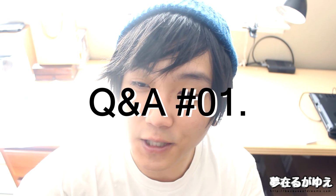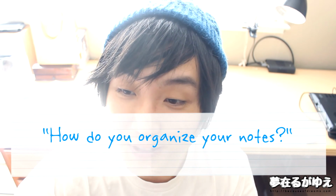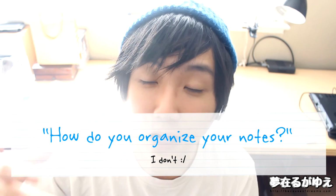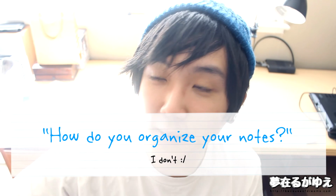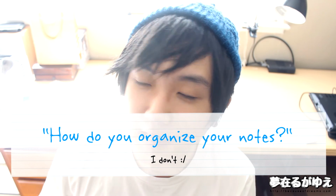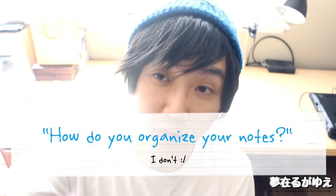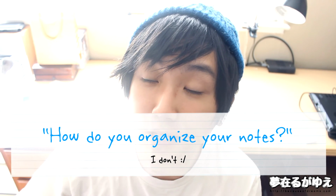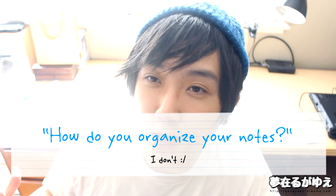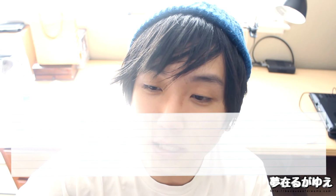Okay, so our first question here is a really simple one. It says, how do you organize your notes? And the answer to that is that I am not a very good note taker or organizer in general. That's not really the kind of student I am, I guess. The only thing that I use pen and paper for in regards to my Japanese studies is basically just practicing kanji. When I need to refer back to things that I've already learned, I either just refer to textbooks or online websites, or I guess you could call this video channel in general my notes in their most organized fashion. So yeah.